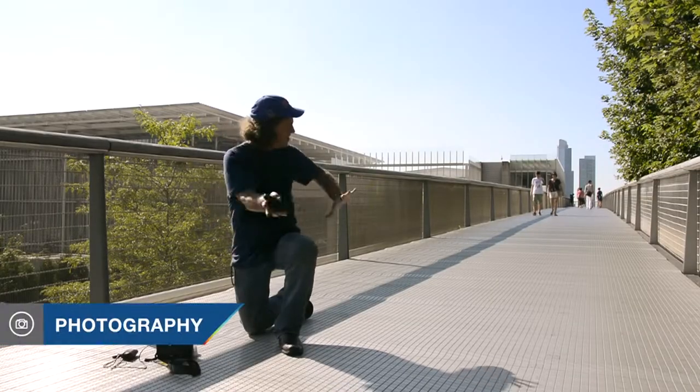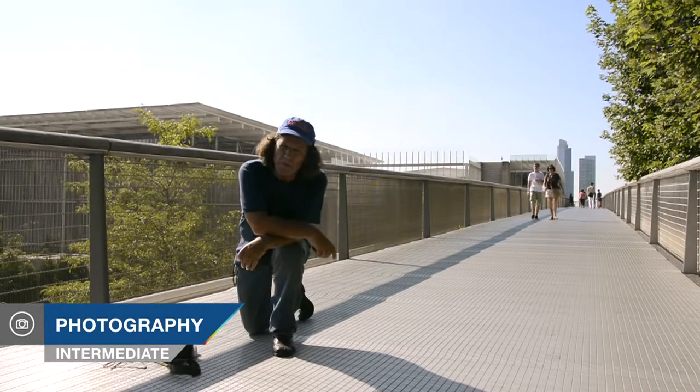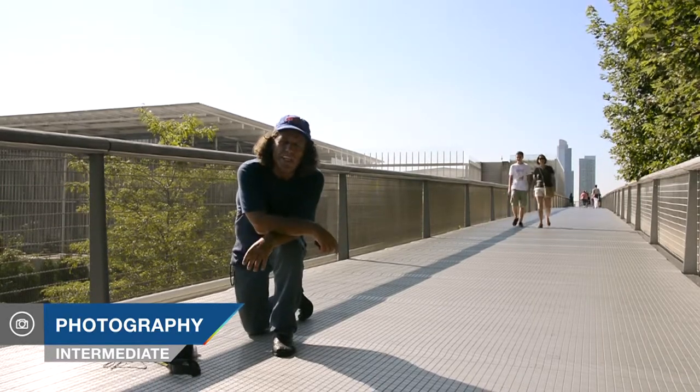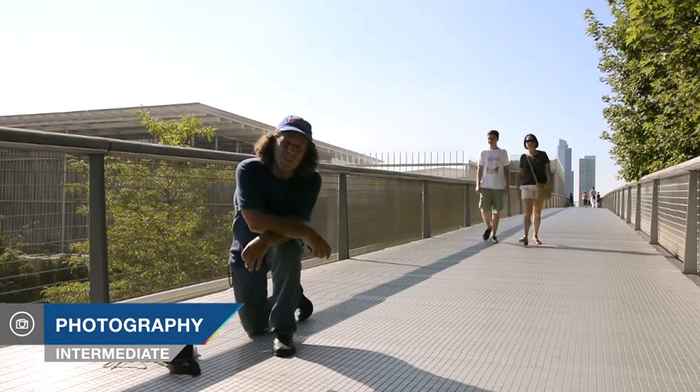Find myself here on this wonderful bridge in downtown Chicago. This bridge leads to the Art Museum from Millennium Park. And I'm gonna show you a really cool way to get a wonderful opportunity to make selfies. You can do this the rest of your life with the help of a PocketWizard Plus 3.